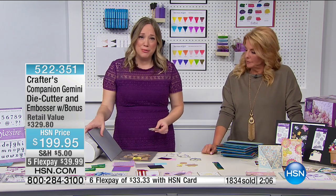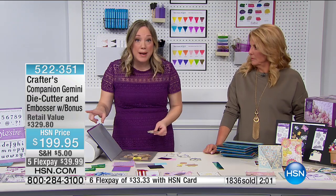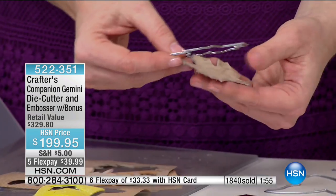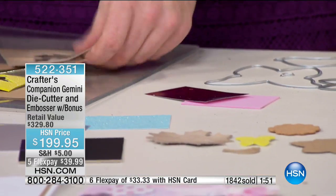Every brand of die is going to go through this machine, but you're not going to have to crank. You're not going to have to do any more than one pass. Those days are gone. So if you have any sort of dexterity issues, no problem. It's going to do all the heavy lifting for you. There's the leather. That's great. Perfectly clean cut.